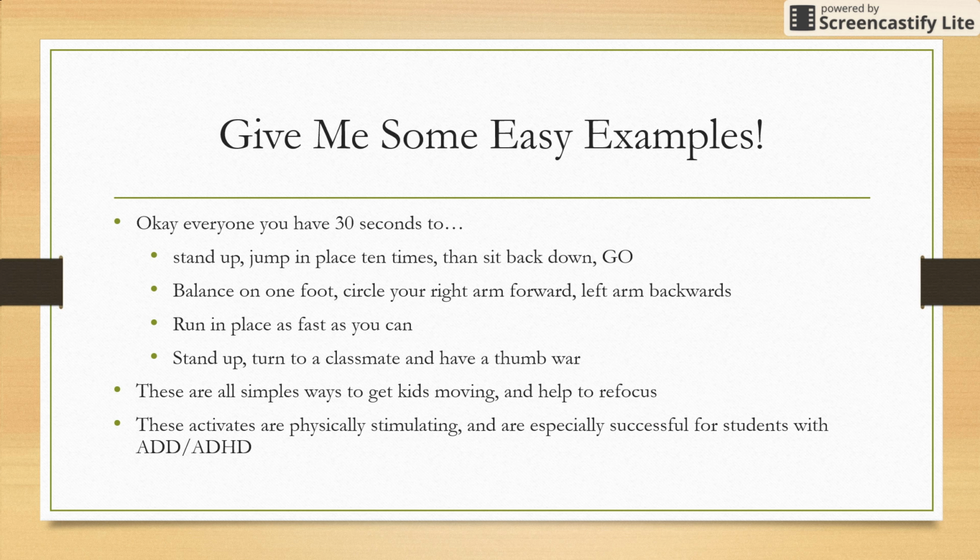Especially these highly moving ones, they're going to help with your students with ADD and ADHD. They're especially stimulating to these students and are really going to help them come back onto focus.